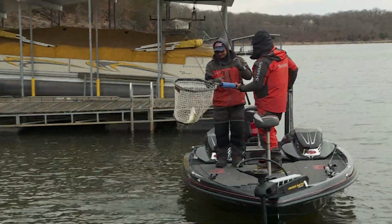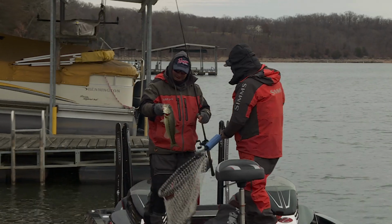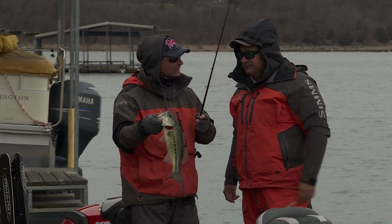Okay, here we go now. Here it comes. There we go, right into that. All right, man. Keeping it going, you are deadly with that crankbait. I believe that's number 5 for us. That's a good morning. It's about noon. We've already had 5 keepers.